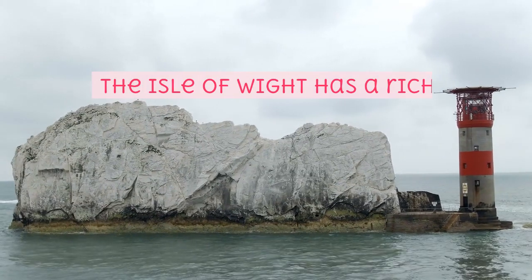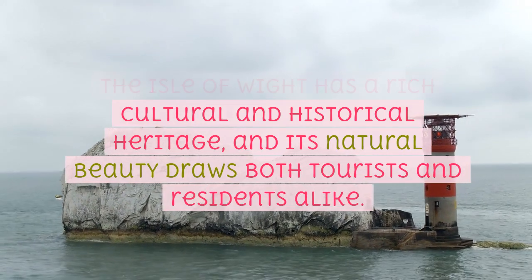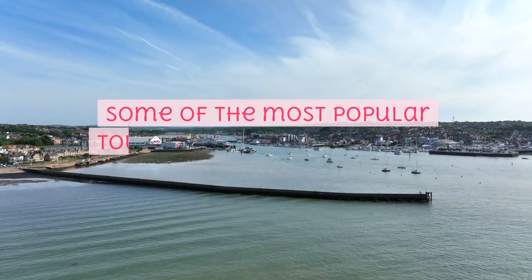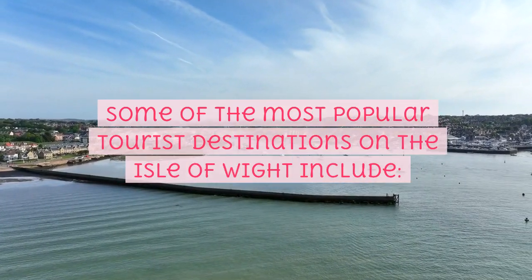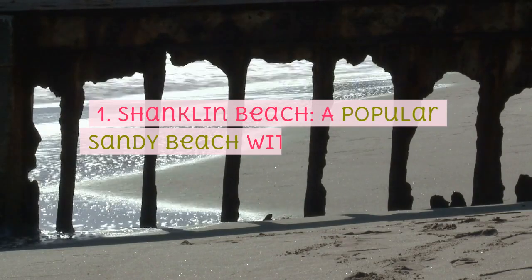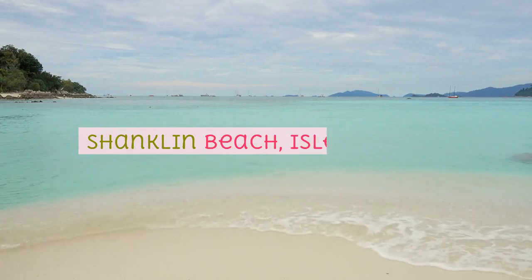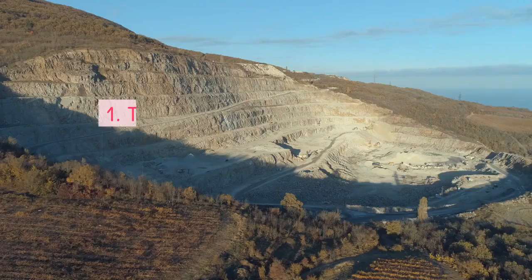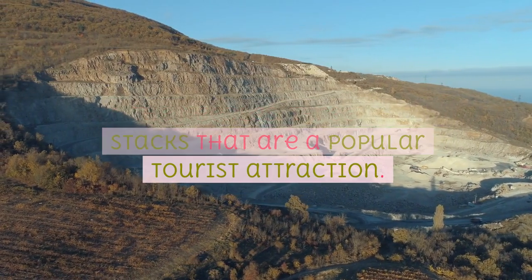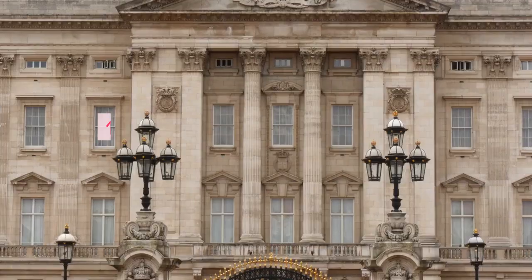The Isle of Wight has a rich cultural and historical heritage, and its natural beauty draws both tourists and residents alike. Some of the most popular tourist destinations on the Isle of Wight include: 1. Shanklin Beach, a popular sandy beach with a Victorian pier. 2. The Needles, 3 chalk stacks that are a popular tourist attraction.